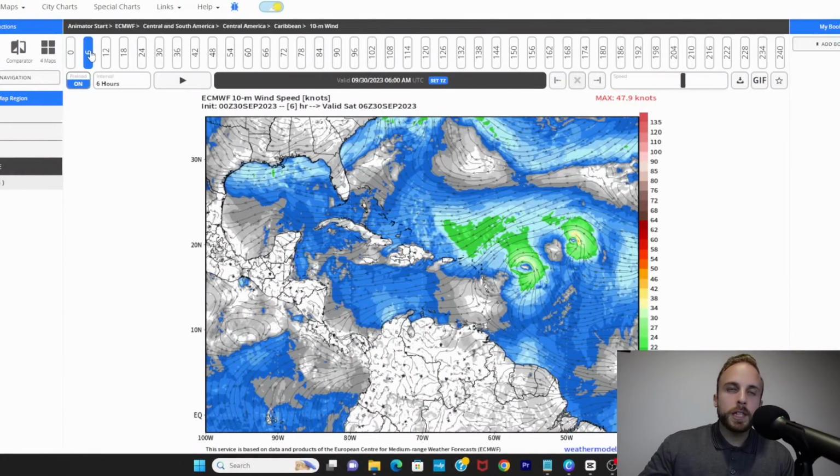All right, for the next portion of the segment, we're going to go in rapid succession, just looking at every single model platform I can dig up for you guys, and I'll show you why I've come to this new theory that we may not be looking at one, but two possible areas of development. We could maybe have a 1-2 punch as we go into October with two systems on the near-distant horizon that really bear monitoring. This is our 0Z Euro.